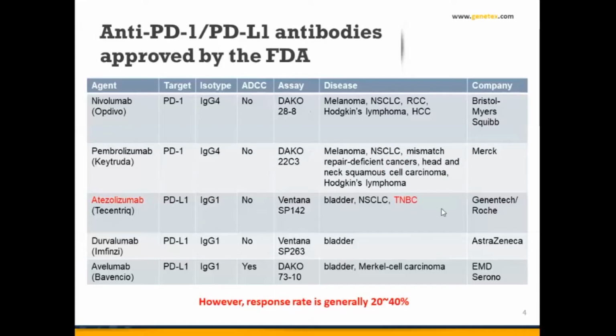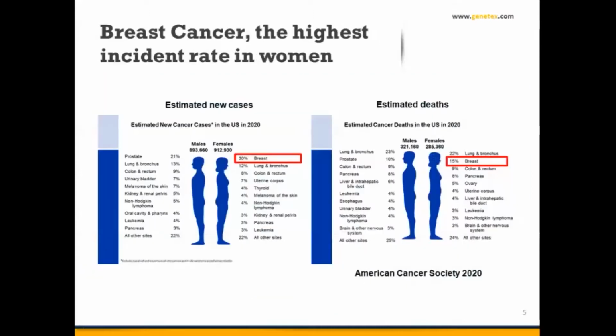And most importantly, the FDA approved the treatment using atezolizumab in triple negative breast cancer combined with nab-paclitaxel in 2019, which is related to today's topic. So that's why I specifically point it out. Regarding the clinical success, however, the general response rate for anti-PD-1 or PD-L1 is about 20 to 40%, depending on the type of disease we are dealing with. So it means there is still tremendous need to understand the underlying mechanism, identify good biomarkers, and also find a good combination therapy to try to enhance the response rate of immunotherapy.